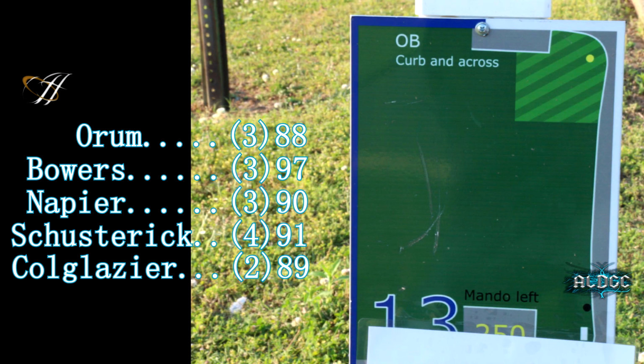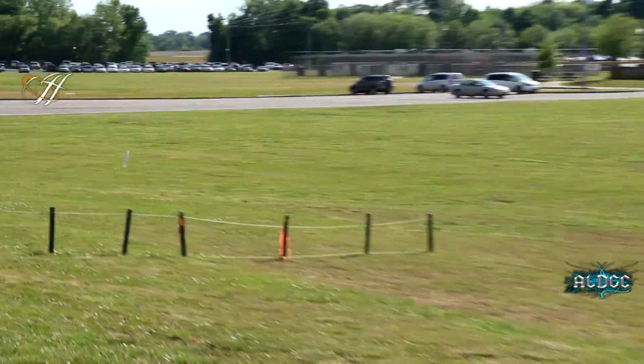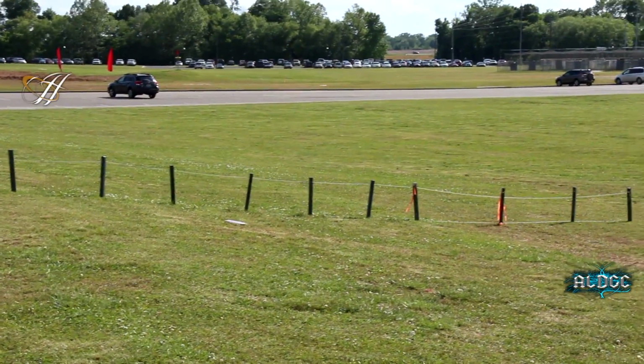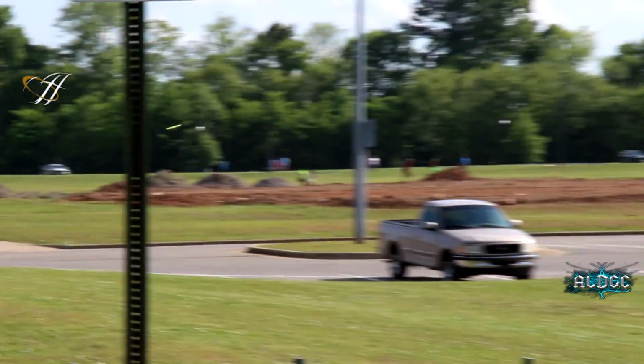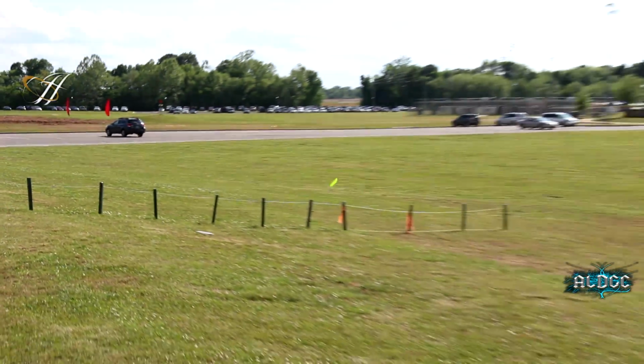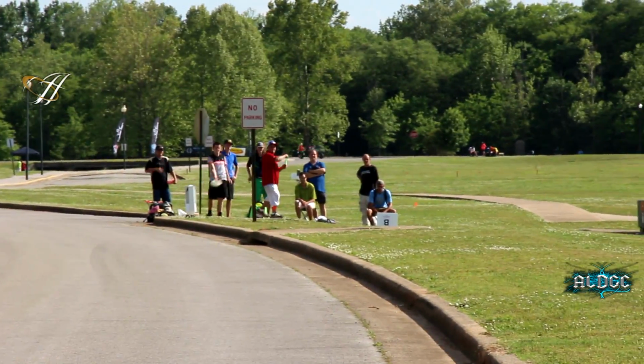On to hole 13. Island hole, and it is only about 250 out, but the island is small, and it is on a hill. Cam puts it just inside. Matt taking the forehand too. Almost an identical throw to Cam's. They'll be putting for deuce.